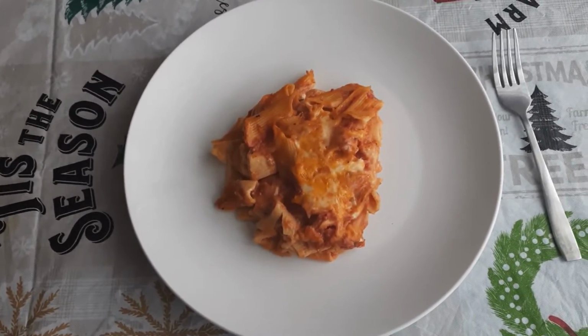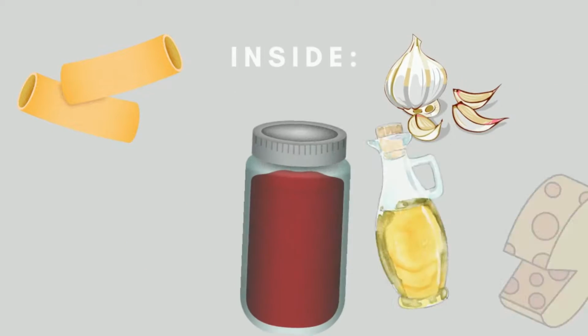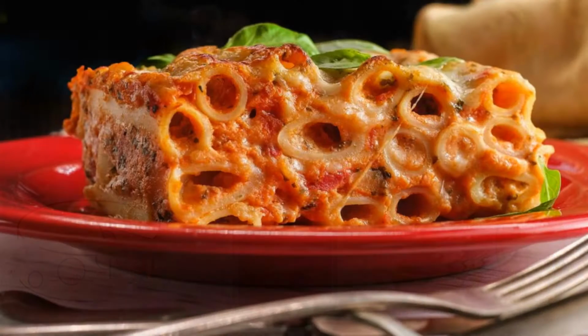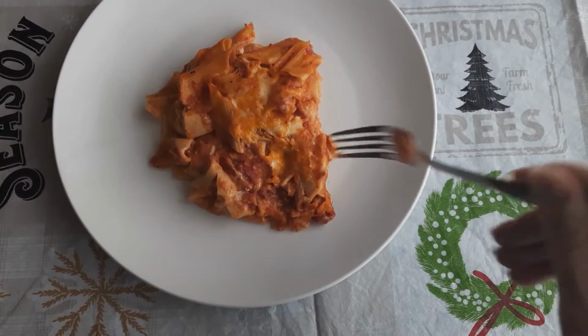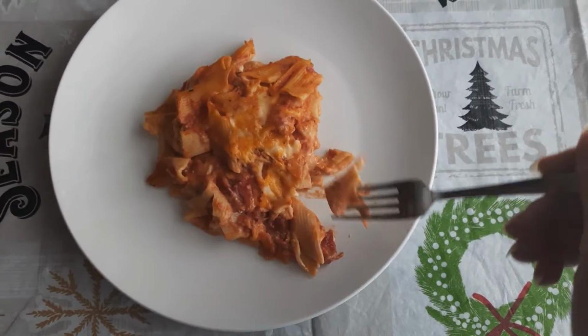This recipe is a Mediterranean Italian food. It contains ziti or penne pasta, lots of cheese of different kinds, marinara sauce, olive oil, garlic, condiments. It is made in layers: pasta, sauce, cheese. The pasta is boiled before.